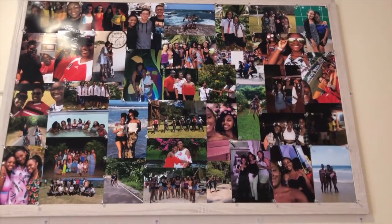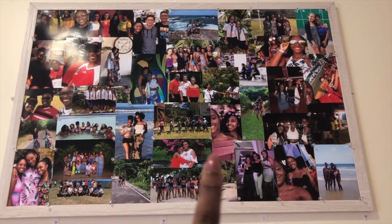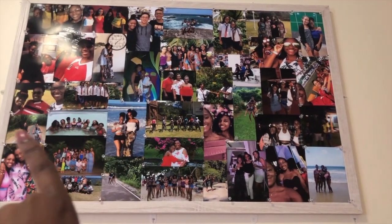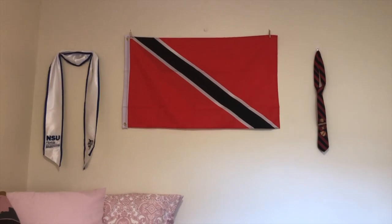I have some more pictures on my wall. All my friends and important moments. Hi mommy, hi mom. There are a lot of beach pictures because I love the beach. This is my back wall.